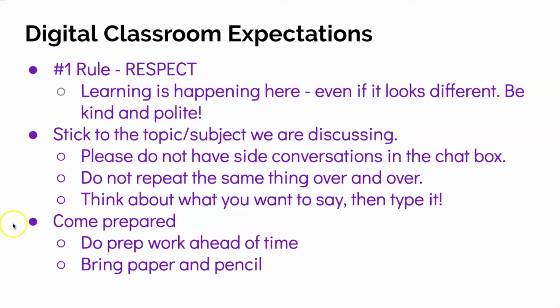Last part here is come prepared. Do the prep work ahead of time and bring some sort of paper or something to write on and some sort of writing utensil. It doesn't have to be a notebook with a pencil because I know not everyone has that at home right now. But some sort of writing utensil so you can take notes during some of our live lessons and so you can just kind of write down your thoughts.